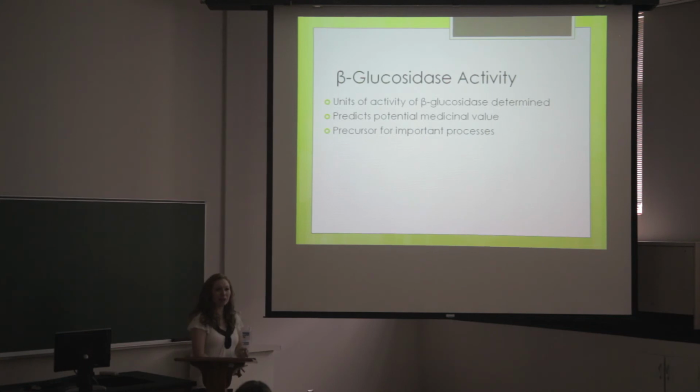Another thing that I looked at was beta-glucosidase activity. Beta-glucosidase is an enzyme that will hydrolyze glycosidic bonds, and that again is an important precursor to other processes later on in the plant, such as phytohormone regulation or scent production or defense against herbivory. So these again will predict some potential medicinal value. They're fairly common across kingdoms. Eukaryotes have them, plants have them. Pretty much any living thing will have beta-glucosidase enzymes.